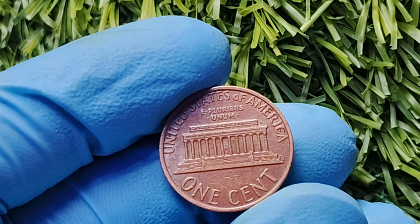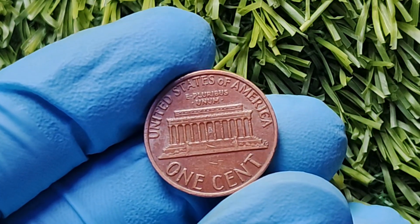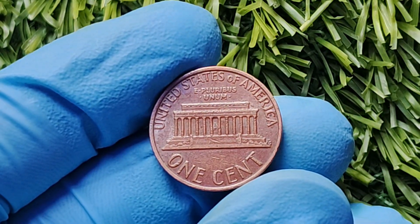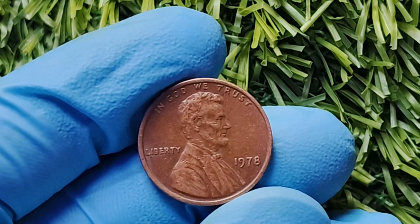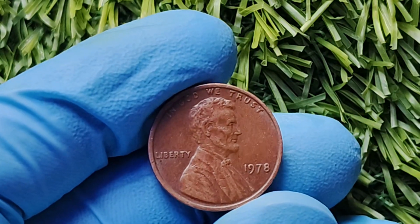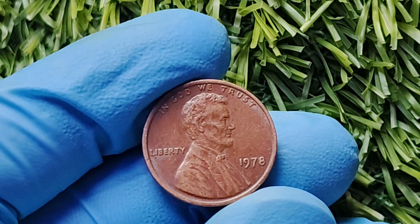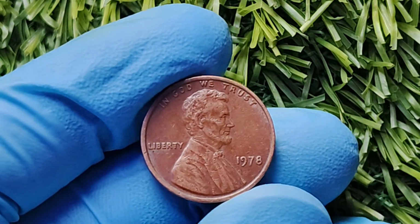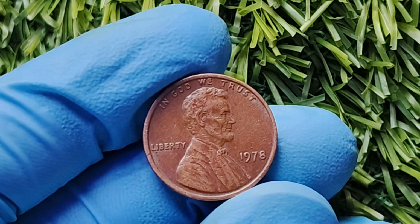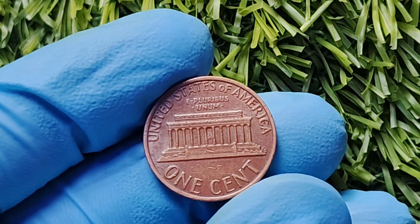First, error coins are unique. No two are exactly alike, and collectors love one-of-a-kind finds. Second, finding a perfect condition, MS-70, 1978 penny with an error is incredibly rare. Most pennies from that era have been circulated to death, meaning they're scratched, worn down, or have spent years in someone's junk drawer. Third, once word spreads that a rare penny is available, coin collectors go crazy, driving up auction prices like it's a high-stakes poker game.